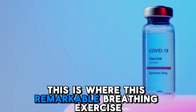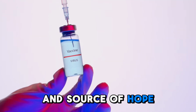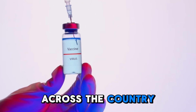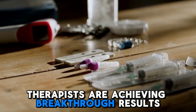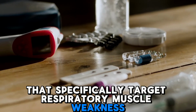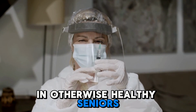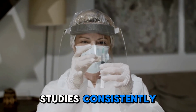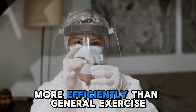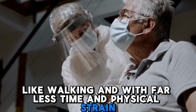This is where this remarkable breathing exercise offers such a powerful alternative and source of hope. In specialized respiratory rehabilitation programs across the country, therapists are achieving breakthrough results with breathing exercises that specifically target respiratory muscle weakness, the primary cause of breathing difficulties in otherwise healthy seniors. Studies consistently show that these focused exercises can improve breathing capacity more efficiently than general exercise like walking, and with far less time and physical strain.